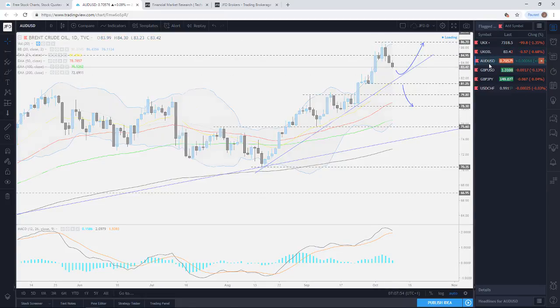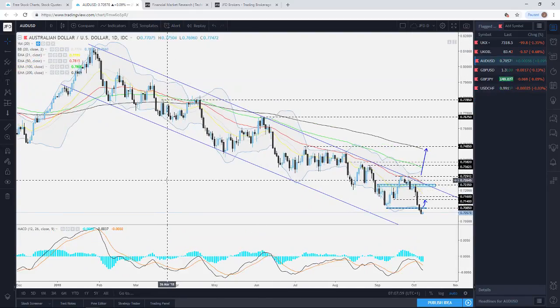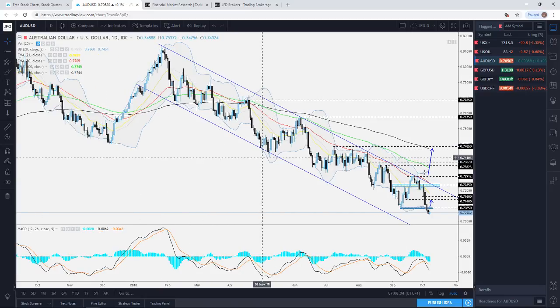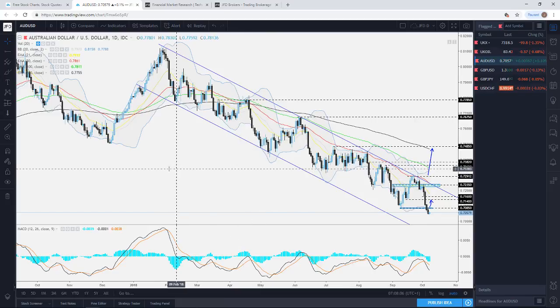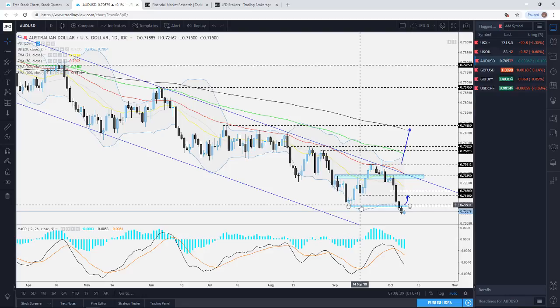Looking at a few pairs now. The first one I want to touch on is the Aussie dollar. As you can see here, it continues to trade within this downside channel, and of course, it's not really looking quite healthy, I would say.